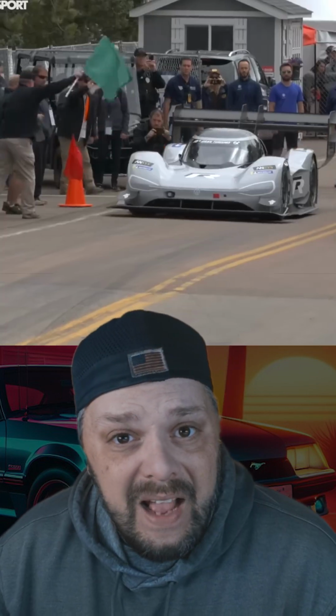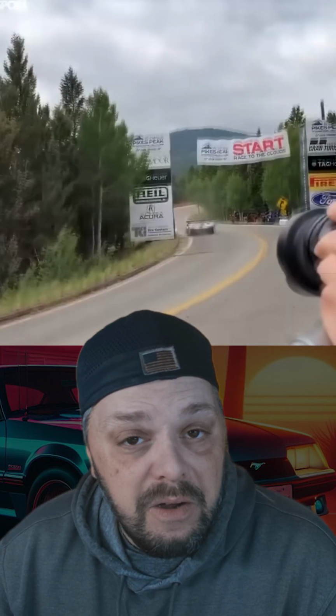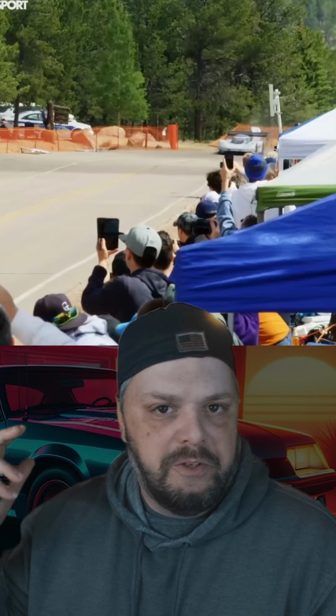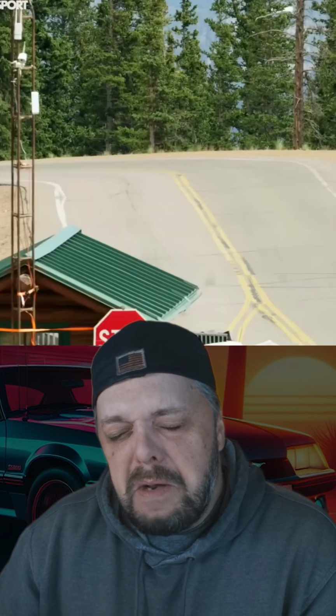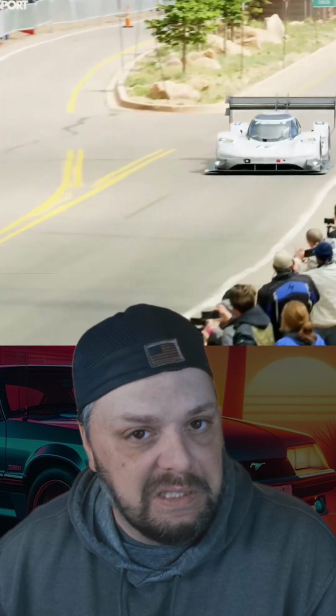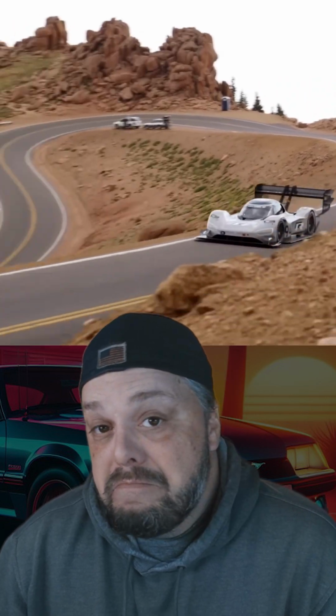Now, in today's world, if outright pace and finding the absolute fastest way up the mountain is your particular flavor, then you have to turn to EVs. See, these purpose-built electric-powered monsters have one massive advantage over the internal combustion vehicles we all know and love, and that is they don't need oxygen to make horsepower. The electric cars are making exactly the same amount of horsepower at the top as they did at the bottom. Turns out this is a massive advantage when trying to go fast up the mountain.